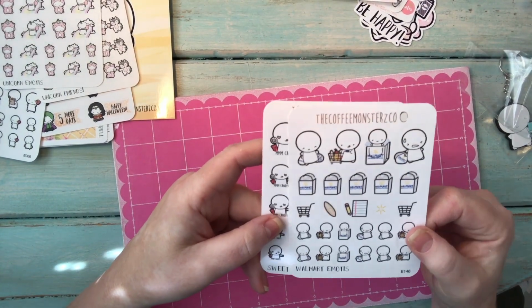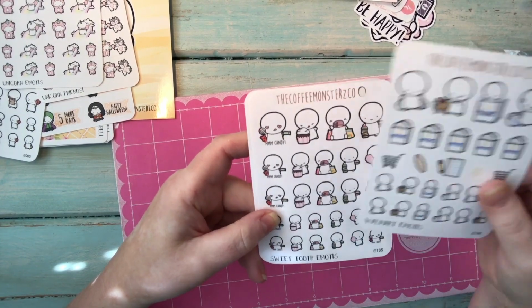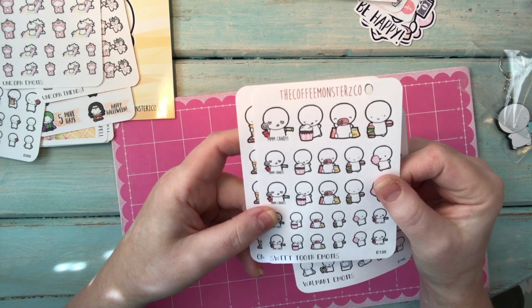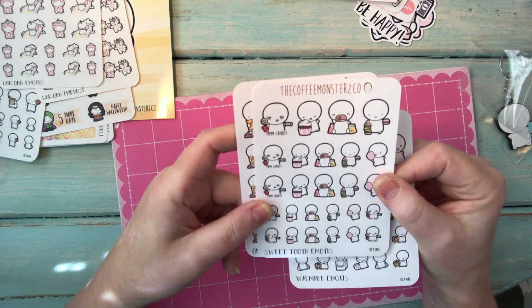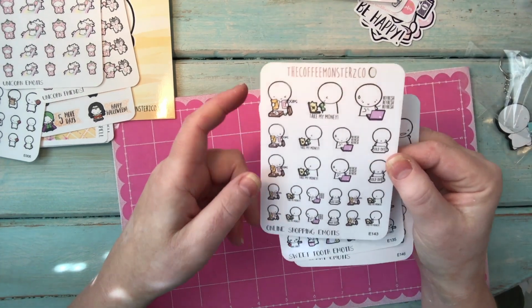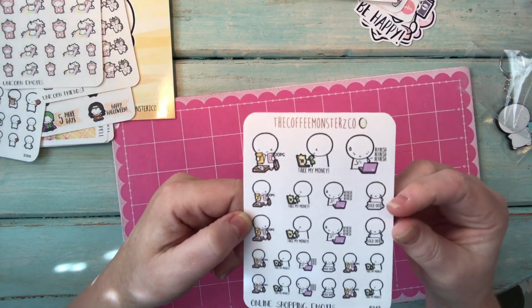I got Walmart. I think she sent me this Walmart one because I didn't order it. And she sent me the sweet tooth emojis. I didn't order that. So thank you so much, Helen. You are such a sweet girl. Love you. And online shopping emojis.